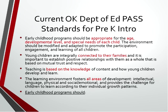I'm just going to blaze through these really quick, but I want you to notice the similarities between developmentally appropriate practice terms and the standards for pre-K. For example, early childhood programs should be appropriate for the age, developmental level, and special needs of each child, just as we talk about that. They should be connected to their families. Teaching is based on knowledge. Again, we're talking basically about DAP, aren't we?